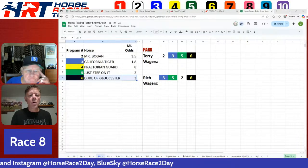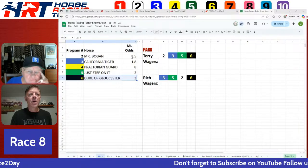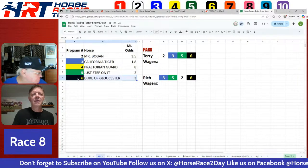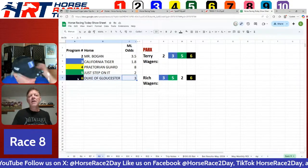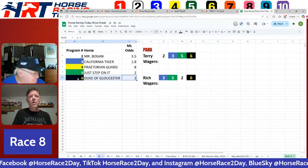Number 2, Mr. Bogan, in the money 8 in a row. Has 2 wins and a 3rd at the distance and has a pretty good first up record like today. And then finally, Duke of Gloucester. I don't know how you pronounce that, but you got Jamie Ness, you got Mikel Sanchez. Ordinarily, that would go to the top of the list. Crazy fast workout, 4 furlongs at 46 and change last out. But at Parx so far, 3 races and hasn't hit the board in one of them.